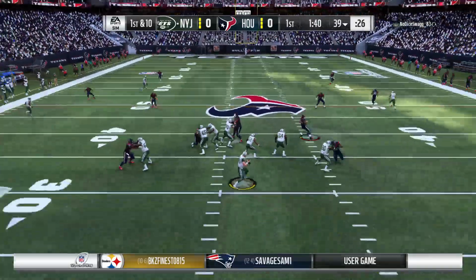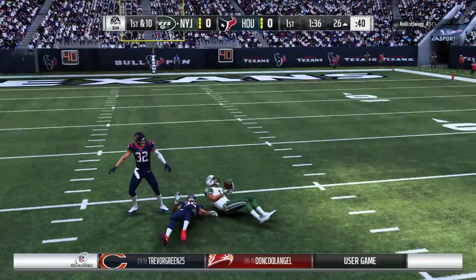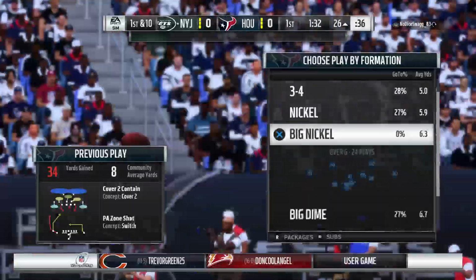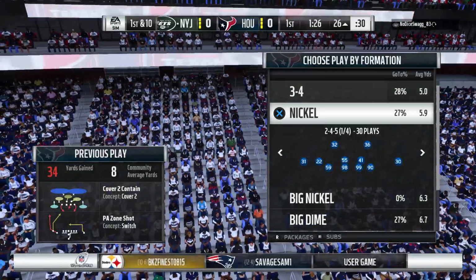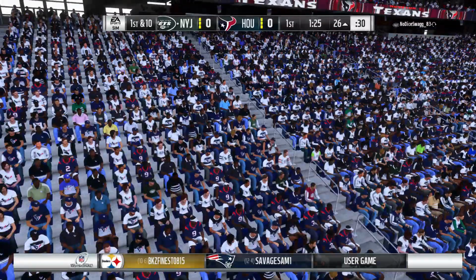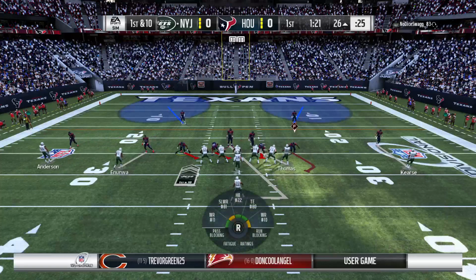After the interception, here's Darnold. He's going to sling this deep dip, and that's caught inside the 30. And he'll go down, but not before getting this inside the 30. An excellent pickup of 34 yards. So now, the big play has him all the way inside the 30, 1st and 10.